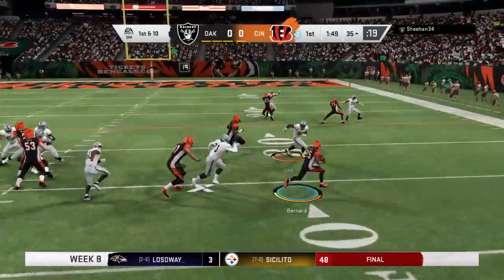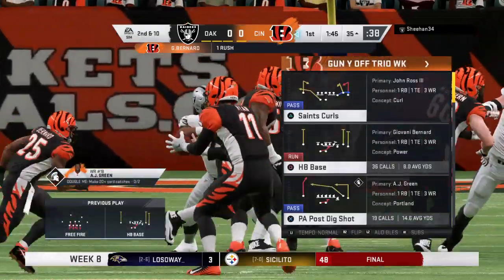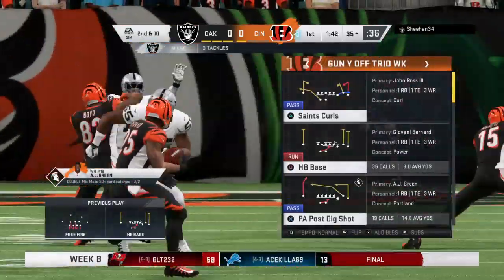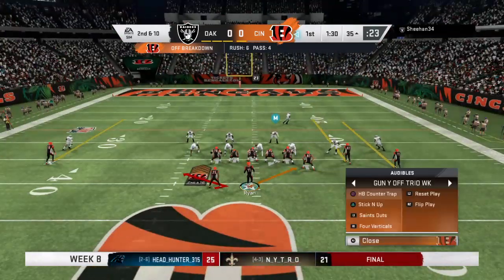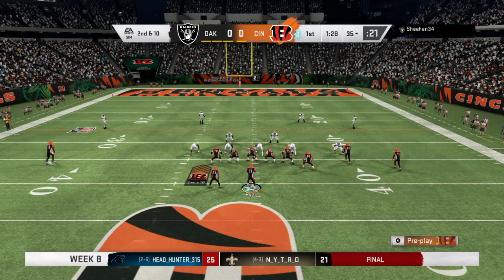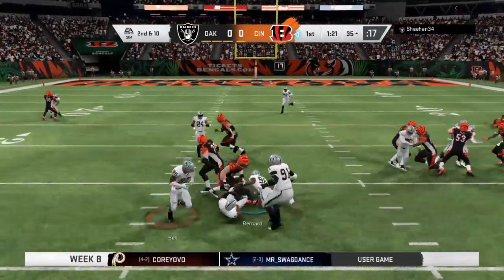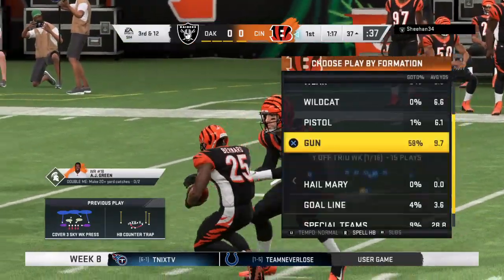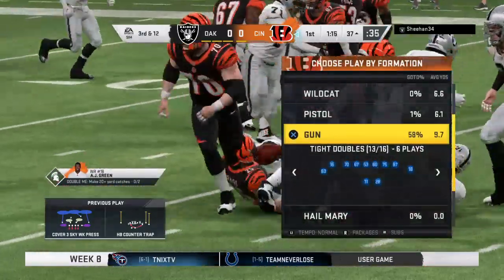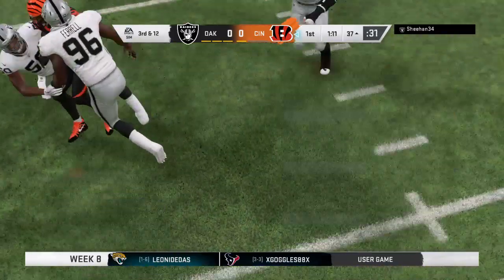Now a first carry for Giovanni Bernard. And just no chance of turning the corner. He can only get back to the line of scrimmage. 2nd and 10 coming up. On 2nd down, Bernard. And he is met quickly in the backfield. Down he goes, folded like a lawn chair. It'll wind up being a loss of 2. And that's going to lead to a 3rd and 12.